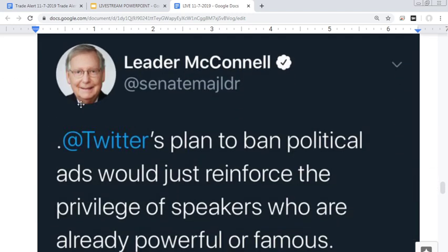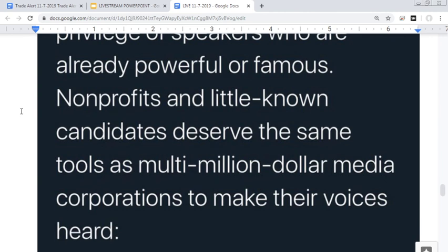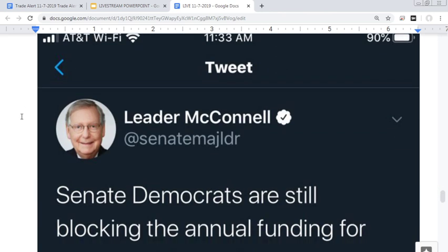McConnell, Twitter's plan to ban political ads would just reinforce the privilege of speakers who are already powerful or famous. Nonprofits and little-known candidates deserve the same tools as multi-million-dollar media corporations to make their voice heard. So now Twitter's getting bashed from both sides.